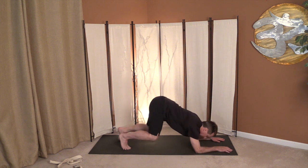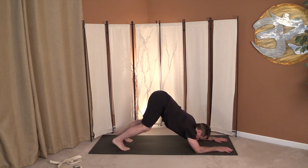So take it back, and now same thing here. Just get that nice stretch. Draw the shoulder blades down the back. If your heels are on the floor, it's no big deal. That just means what? That's right. Your heels don't touch the floor. Stay here and breathe.